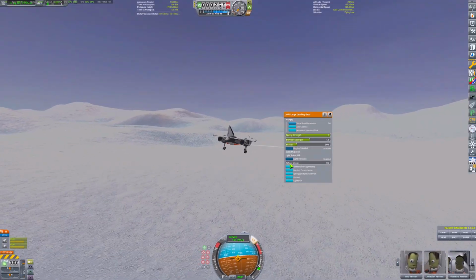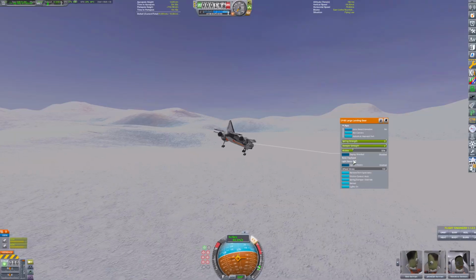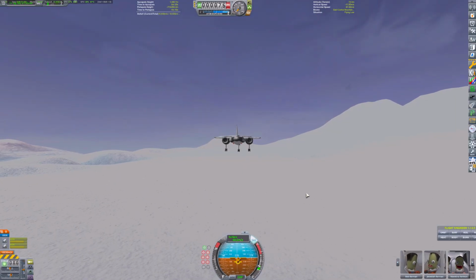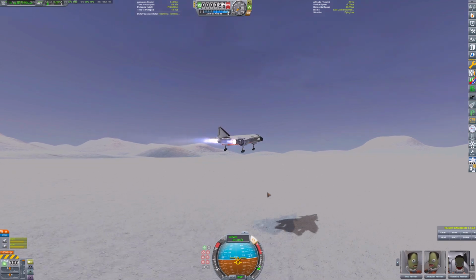Let's just get out the... You see, I'm changing the auto-dampening here to just be very powerful springs. That way I can hit the ground and not have my landing gear buckle underneath me. I don't know why it's doing that. It should be really easy to land on a planet with 4 times Kerbin atmosphere, but, you know.